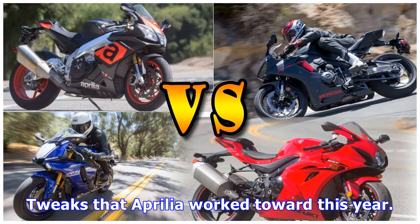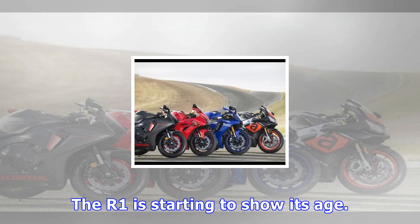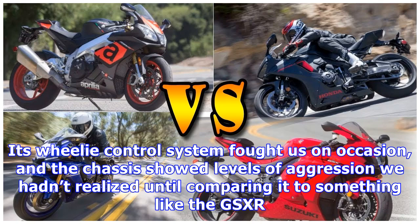It was obvious that Yamaha's R1 was going to have its hands full this year. Suzuki and Honda didn't take the update to their respective platforms lightly, and Aprilia's RSV4 was always just a few tweaks away from closing the gap. Tweaks that Aprilia worked toward this year. The difference is that Suzuki and Honda have made great street bikes, and the Aprilia is still a motorcycle that lacks a small amount of connection between you and bike, in that last tenth of a second.